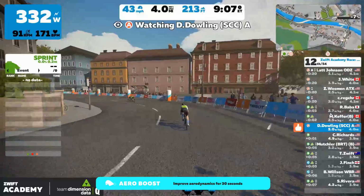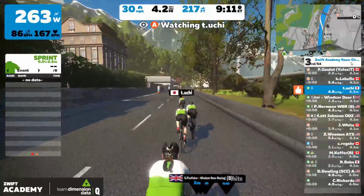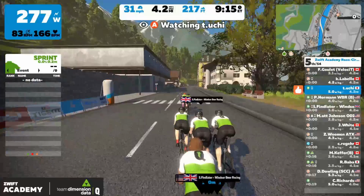He's going to be catching back up to the other two B riders up there, and it's going to be about a 20-second gap they're going to be looking to close, but it looks like it's all back together just about here, as Uchi is not giving up the ghost just yet, still kicking a little bit, and then comes right back into the pack.